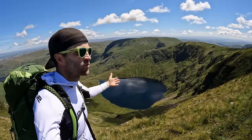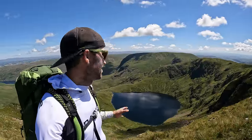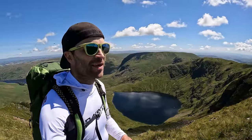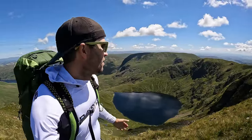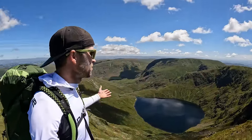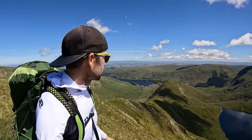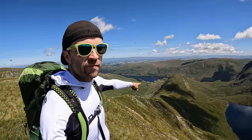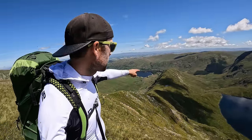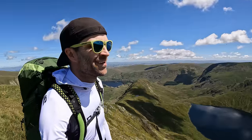This is Blea Water, and on a day like today when it's hot and sticky, it is just enticing. I cannot wait to get down there and get in there. It sits in this bowl section with all these craggy outcrops overlooking it, and it is just beautiful. Such a nice place to come. So I'm going to head down to this little town, if you can see down here, and then once I get there you drop back down and get to the water's edge and I'll get in for a nice swim.